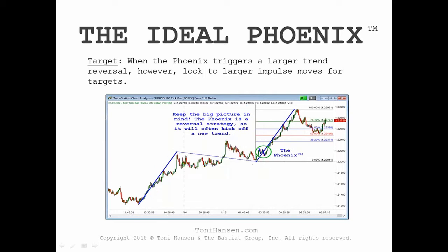Obviously, that doesn't always happen. That didn't happen on Apple yesterday. And as long as the time development works out, it's less likely that that's going to happen. But when you go and look at target levels, you might have had a measured move target level intraday that hits right here, but the larger target could be based upon an impulse move that's taking place on a larger time frame.